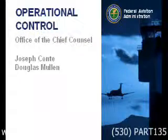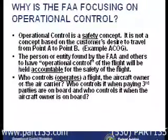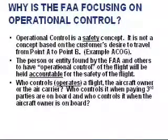Okay, so why are we focusing on operational control? As you will hear later today from Alan, we have seen some unsafe operations. The Darby case and a number of other cases where AGC 300 and various offices around the country have taken enforcement action against operators for failing to exercise operational control.